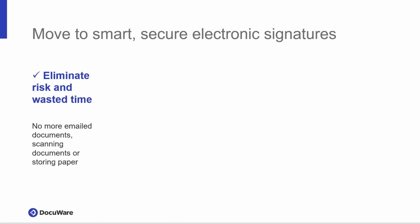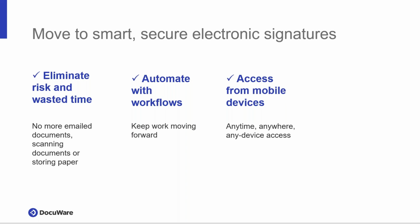Specifically, the pieces of electronic signature that benefit most are minimizing risk. Electronic signatures eliminate the risk associated with manually scanning and emailing documents. The automatic workflows keep the information moving forward to get this document signed and stored securely in the electronic file cabinet. Access from mobile devices means you can provide signature services to people either on Android or any mobile device, as well as laptops and desktop appliances.